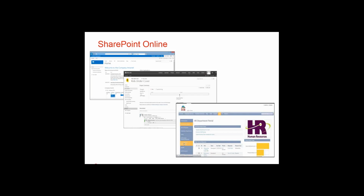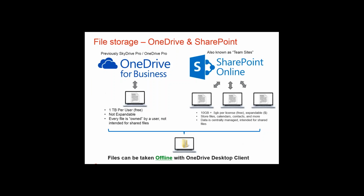The next one, Kids Undercover there, we used it for them and other organizations for project management. So task lists, communication, storing documents about a project, and really collaboration. The one down the bottom, the HR portal, that's things like forms and internal processes. I've done timesheets on SharePoint, incident reporting, those sort of things. Whereas other organizations just use it for documents. Just sort of pretend it's a bit of a file share like your server, and you can use it for that purpose. So really, the first thing to think about is what are you using SharePoint for.